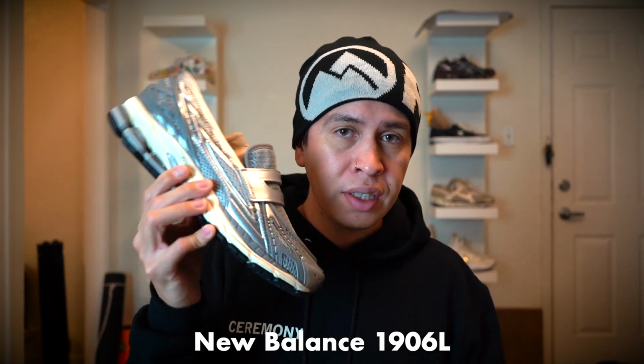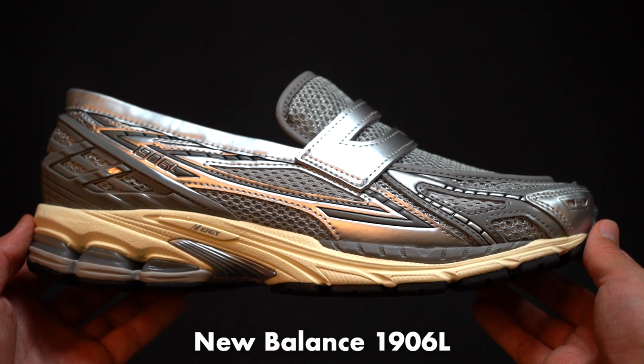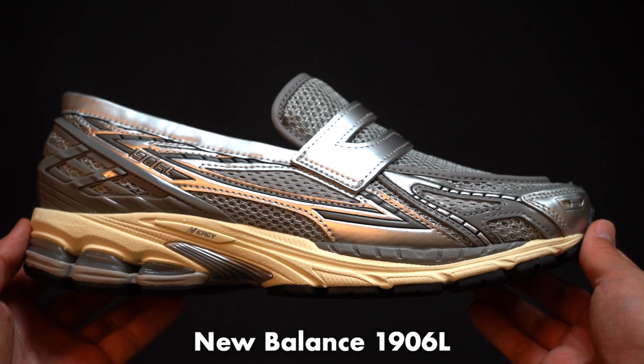But before I start the countdown, I will say my favorite shoe of the year was actually the New Balance 1906L. These are technically a loafer and not a sneaker, so I couldn't include them on the list. There were a couple other colorways which I'm not 100% sure are leather free. This colorway actually just has mesh and a synthetic leather upper. They're gonna drop tons of other colorways, so I'm super excited for those. But enough of that, let's get to the countdown.